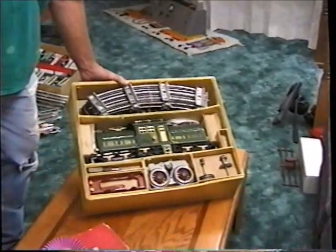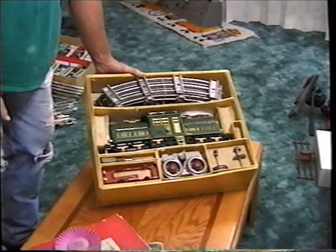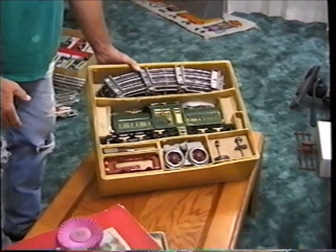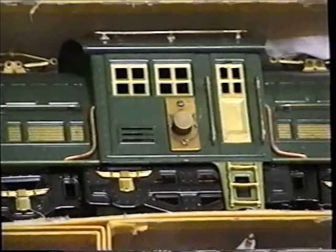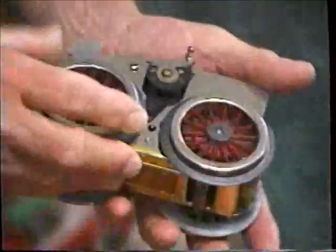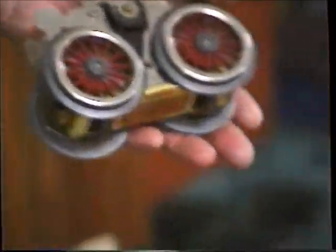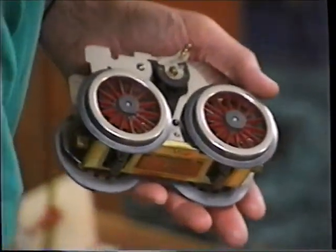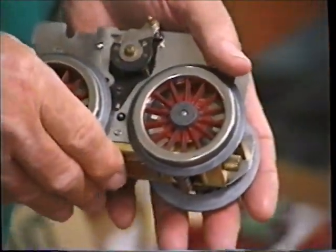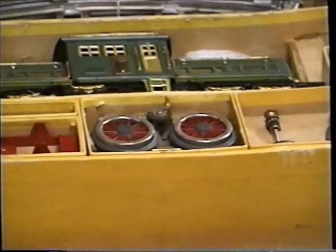A lot of people don't. It was only made 1 year, 1929, and it's a manual. The 381U is a manual 381E. In other words, the kids had to put this together. This is the original motor, original wheels, and they had to take the wheels off and put gears on, turning it upside down. It was really hard for kids to do, so apparently it wasn't a big seller. It was too expensive at the time, and they just didn't make very many of them.